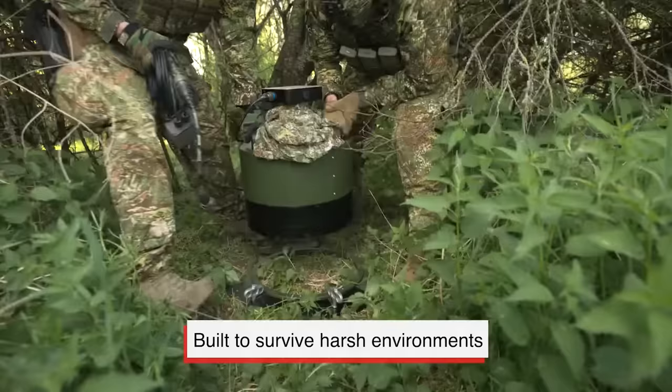Thanks to its versatile tracks, the Telemax EVO Plus handles 45-degree stairs with ease. The integrated mesh system ensures solid communication, even in challenging urban settings. These robots are made by AeroVironment, an American defense contractor and a key supplier to the Pentagon.